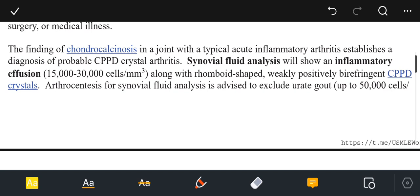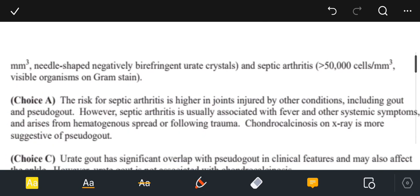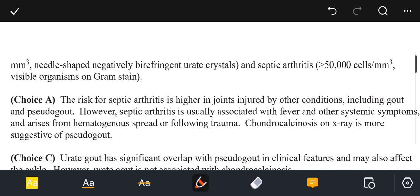The finding of chondrocalcinosis in a joint with a typical acute inflammatory arthritis establishes a diagnosis of probable CPPD crystal arthritis. Synovial fluid analysis will show an inflammatory effusion of 15,000 to 30,000 cells per cubic millimeter, along with rhomboid-shaped, weakly positively birefringent CPPD crystals. Arthrocentesis with synovial fluid analysis is advised to exclude urate gout, with up to 50,000 cells per cubic millimeter. Needle-shaped, negatively birefringent urate crystals are seen in gout, and septic arthritis has more than 50,000 cells per cubic millimeter with visible organisms on Gram stain.